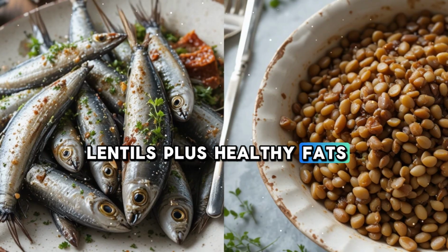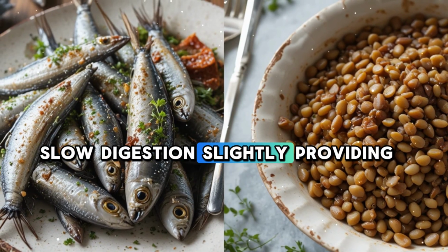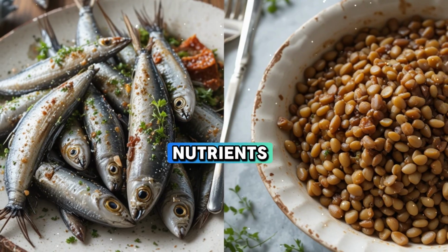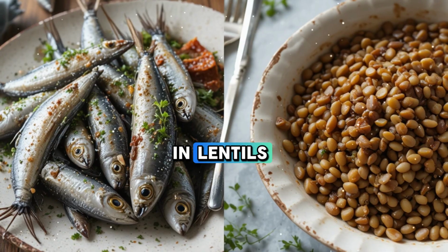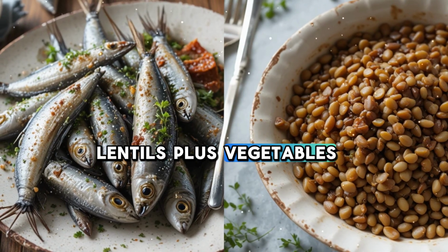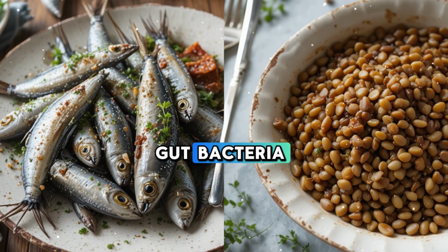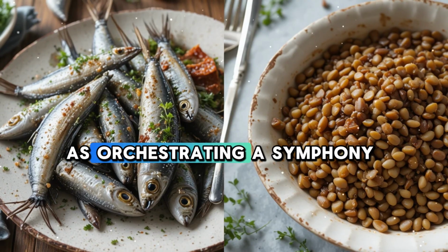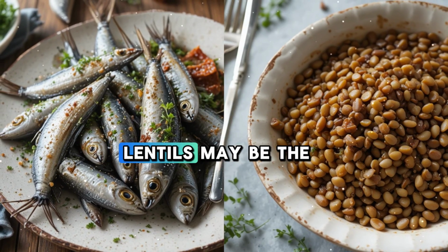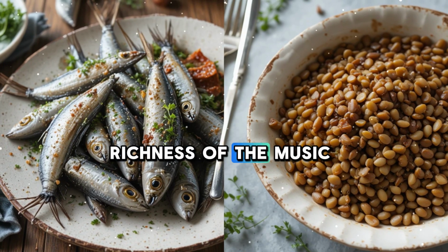Lentils plus healthy fats like olive oil or avocado. Fats slow digestion slightly, providing a steady release of nutrients, and also help absorb fat-soluble antioxidants present in lentils. Lentils plus vegetables, the fiber diversity feeds a broader range of gut bacteria, amplifying anti-inflammatory effects. Think of these combinations as orchestrating a symphony. Lentils may be the lead violin, but the other instruments bring out the full richness of the music.